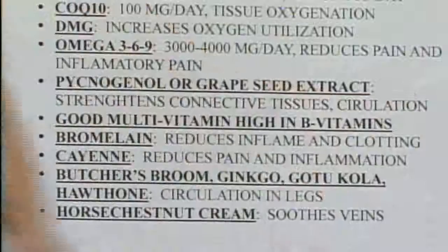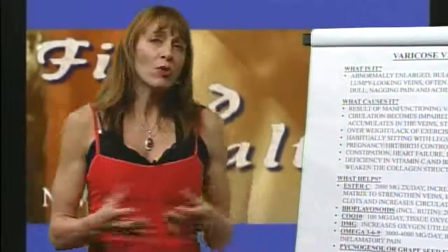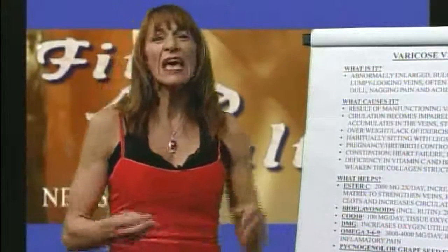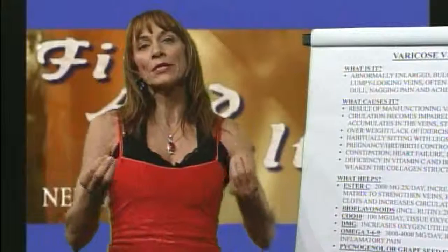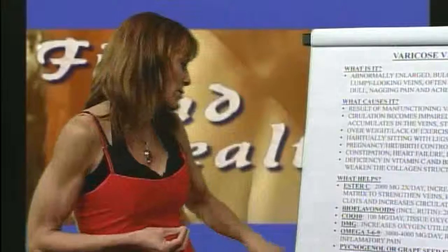Reduces inflammatory issues. Pycnogenol or grapeseed extract. We have a local physician, Dr. Lindberg, who recommends it whenever his patients are on Coumadin, which is a type of blood thinner, and it'll give you all kinds of bruising all over the body. Doing 100 to 200 milligrams of grapeseed extract or pycnogenol helps strengthen the capillaries and the veins and blood vessels. So that's something that you can get to help strengthen them as well.